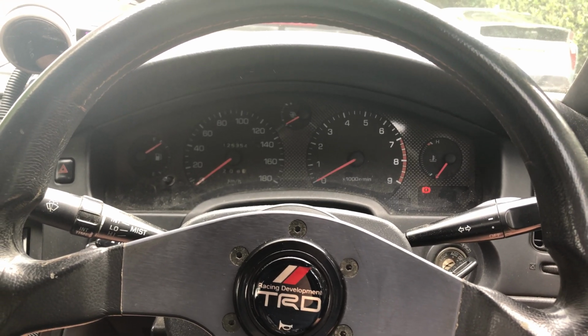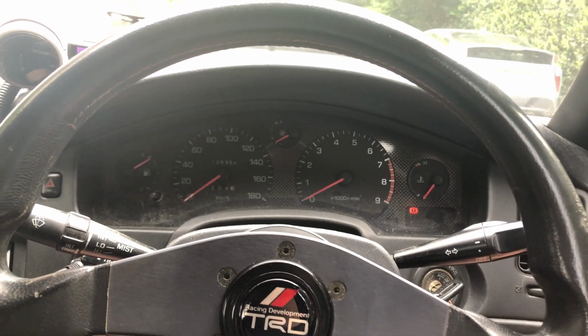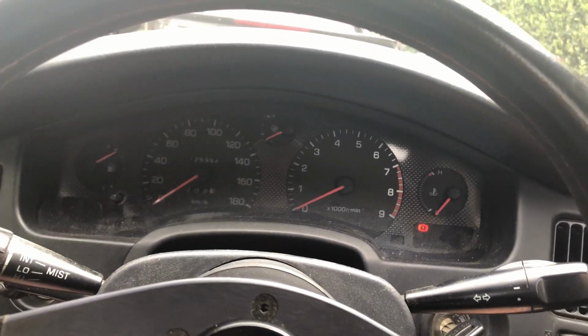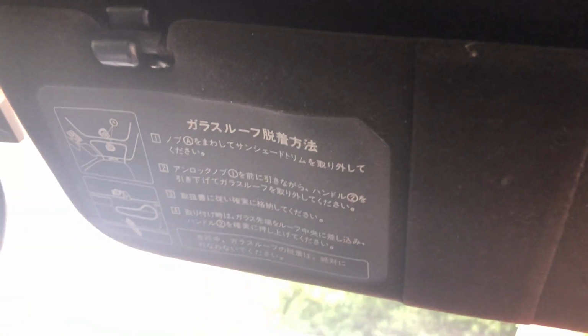I just love that there's someone to greet me when I turn on my car. Wow, the AC is going. All right, but this one we're missing one of our sun visors, but we got the important one.